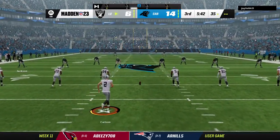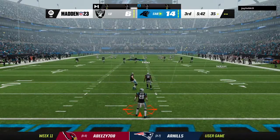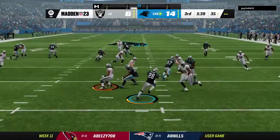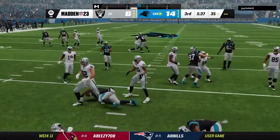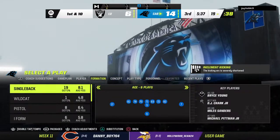So with the missed PAT in his rearview mirror, he goes back out to kick this one off. Fielded just outside the goal line. And good coverage there on special teams as they'll get him down shy of the 20.